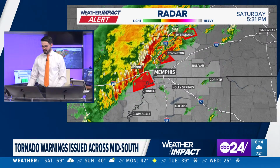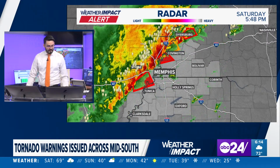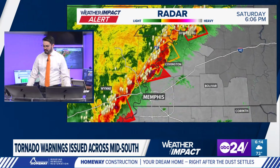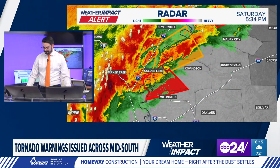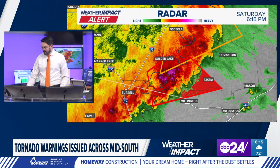Looking back at radar, of course, we've got numerous tornado warnings and even a severe thunderstorm warning all around us here in the Memphis metro area. So I want to start off with some of those storms off to the north here. We'll zoom in on that one just north of Millington, Tennessee here.